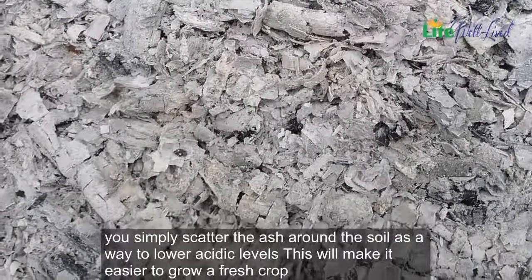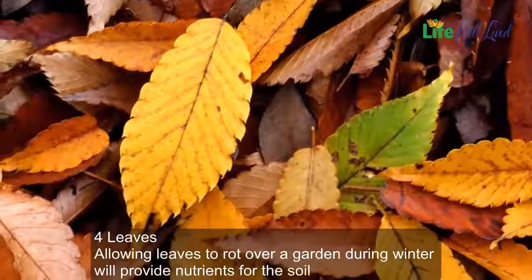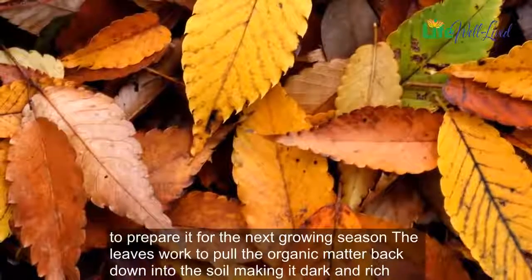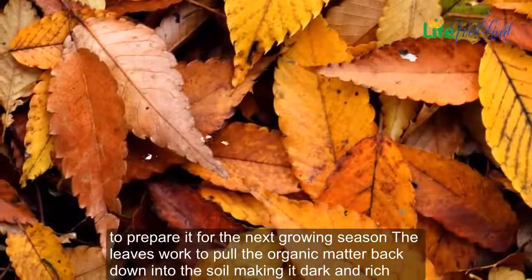This will make it easier to grow a fresh crop. 4. Leaves. Allowing leaves to rot over a garden during winter will provide nutrients for the soil to prepare it for the next growing season. The leaves work to pull the organic matter back down into the soil, making it dark and rich.